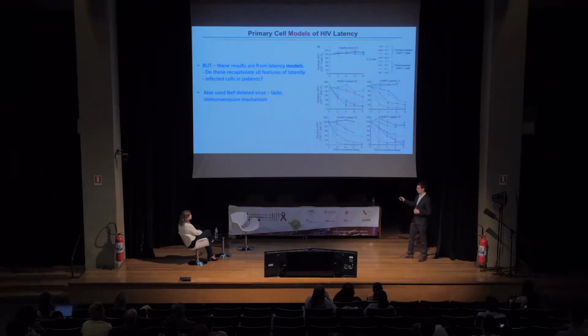That's just what I said here. So these are results from latency models. Does this actually work against infected cells from patients, which may have some features that are not present in the latency models? Another thing to point out here is that these experiments used a NEF-deleted virus in this model.